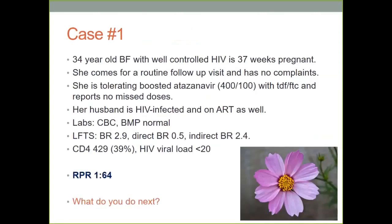What do you do next? If you're in my clinic, you're hoping her phone works. What do you tell her when you reach her on the phone? Any DIS officers? Where's our DIS officers? How would you manage this? What would you tell her?